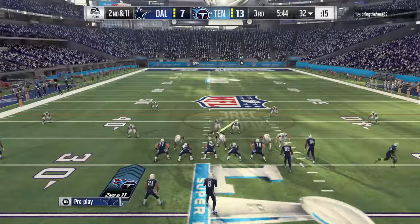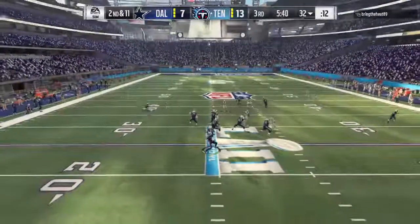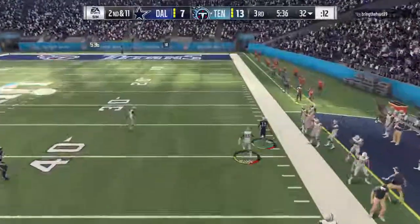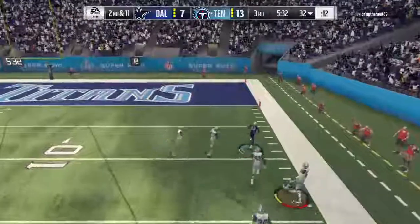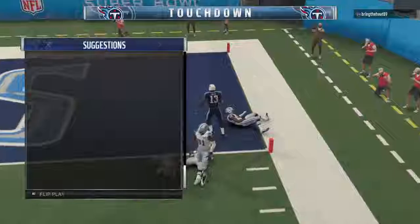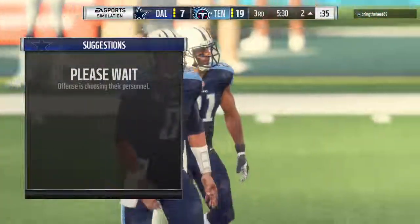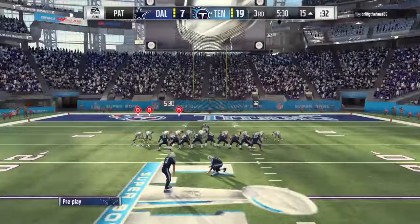And he motions the wide receiver. Again, it's Mariota. To the right side, complete to Taylor. There he goes, right side. Touchdown, Titans. A big play there. 68 yards. And the Titans are going to add on to their lead.